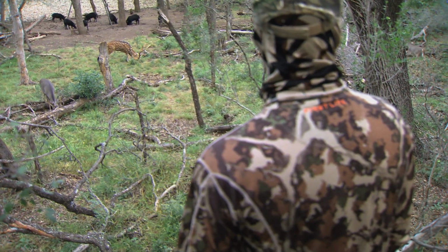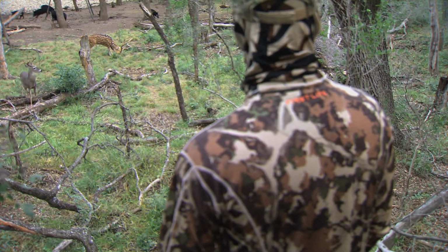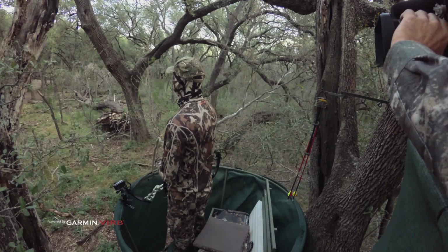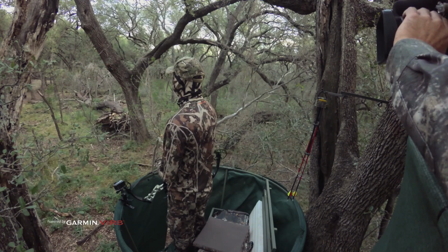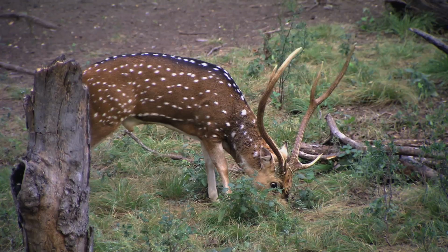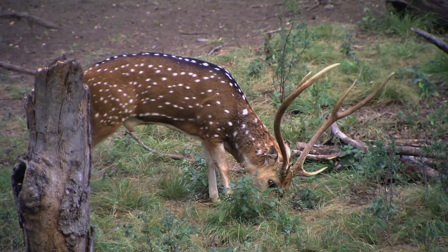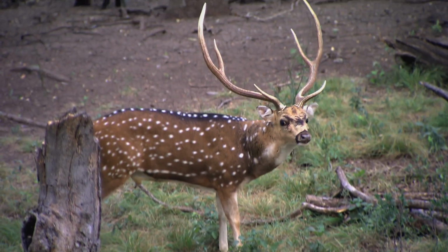I looked over to my right, and there was a fork-horn buck there, and he was eyeballing me like nothing else. And I'm so glad I saw that little deer when I did, because he would have busted me for sure. Luckily, I waited it out what seemed like an eternity, and finally he moved on his way. And about the time he moved on his way, Mr. Big Antlers came in.